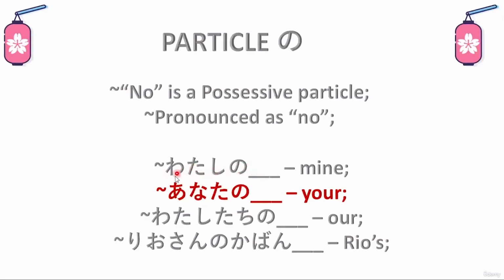Watashi no. If we take a look at the second example, we have anata, anata no. Anata in Japanese means you. And if we want to say yours, we would say anata no. Then let's take a look at this one.